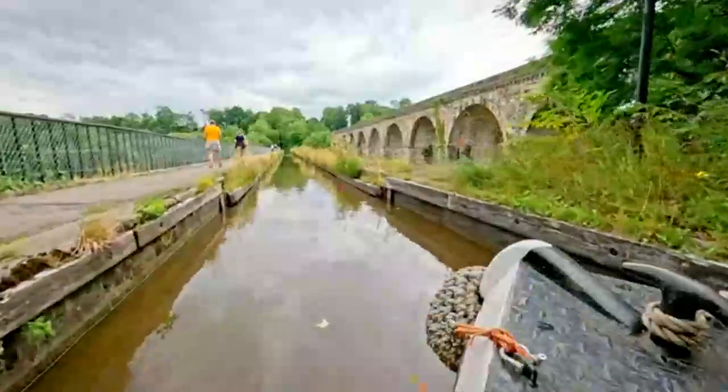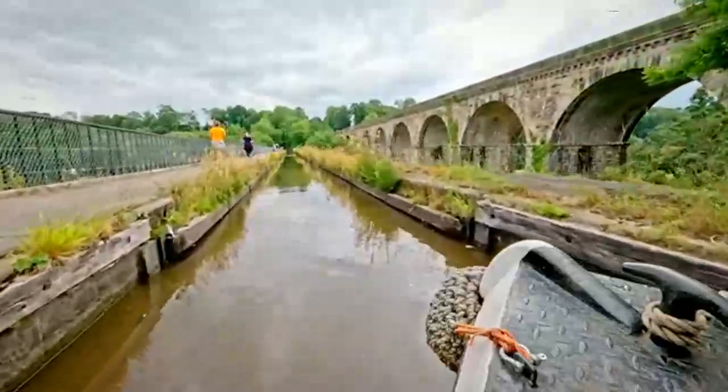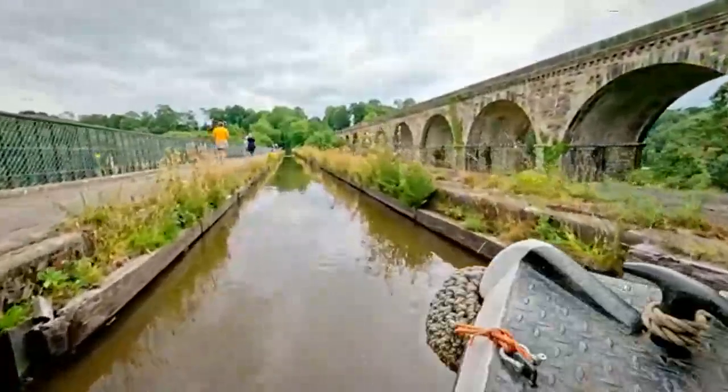Right, I've just left the tunnel behind me and immediately I'm onto this aqueduct running side by side. Chirk Viaduct is there. That was built 15 years afterwards. But I tell you what, as border crossings go, we're going from Wales into England. It doesn't get better than this.